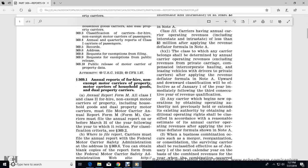All right, 369-1, annual reports of hired non-exempt motor carriers, property motor carriers, household goods, the dual property carriers. Annual report Form M, all Class 1 and Class 2 for-hire non-exempt motor carriers. Properties include household goods and dual property motor carriers. File motor carrier annual report Form M.